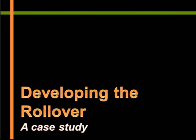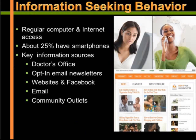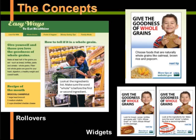Now let's look at developing the rollover, a case study. You'll see here that the first two steps are already checked off because we had identified our audience and done our research. In the first round of testing, we got information from moms on their information-seeking practices, such as where they go to get information about health and how they like to get it, in what format, their accessibility to the Internet and their cell phones as well. We found that all mothers had regular access to the Internet, and Joyce has already covered that. And you could see in this area some of the key sources of information that they looked at. So this indicated to us that the Internet was a viable channel for reaching our moms, so we tested these three concepts.